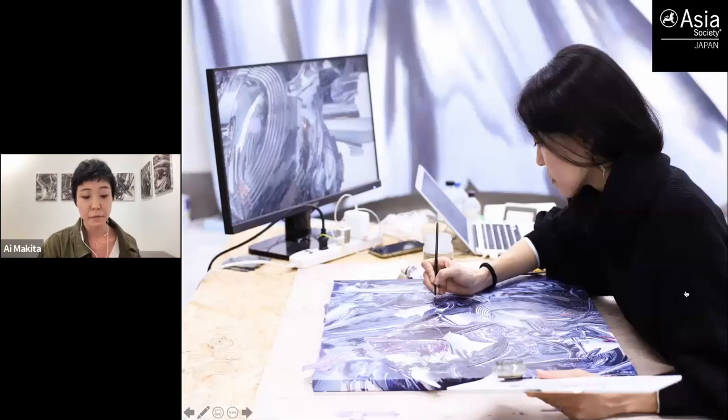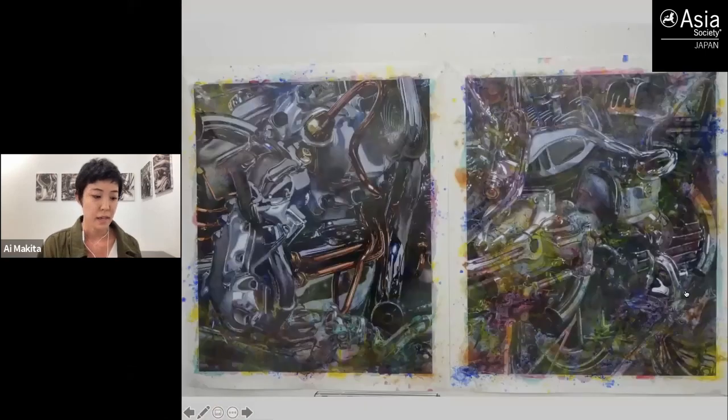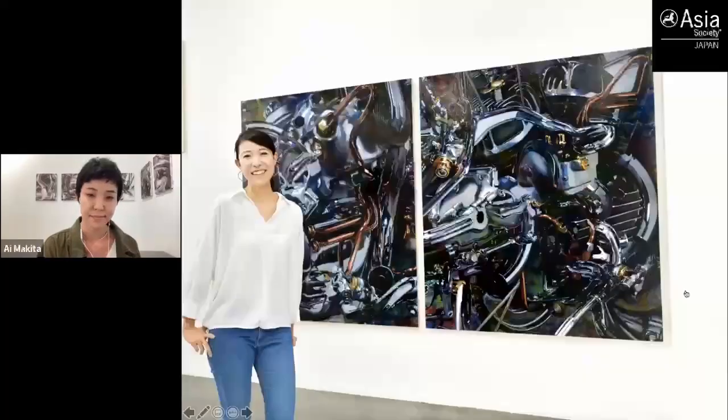Then finally I start painting with oil paint by hand while looking at the digital image on the monitor. The oil painting process is the hardest and longest part. Some people ask me, do you use any specific materials for your painting? But I only use those 10 oil colors for most of my paintings. And this photo is a work in progress of two paintings. Then the finished ones. I'm smiling, but my back is very painful.